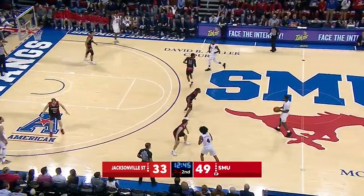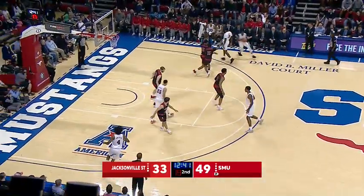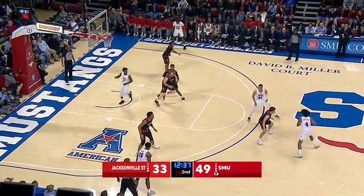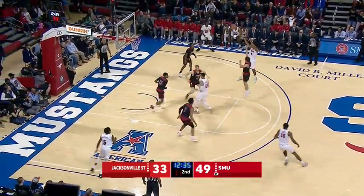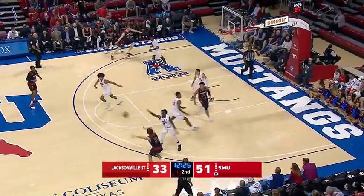All right, SMU spread it out against that pressure. Break it easily enough. Just really the signature of the SMU offense: dribble drive into a high ball screen, and it's going to leave the fourth. Nice executed play by the Mustangs.